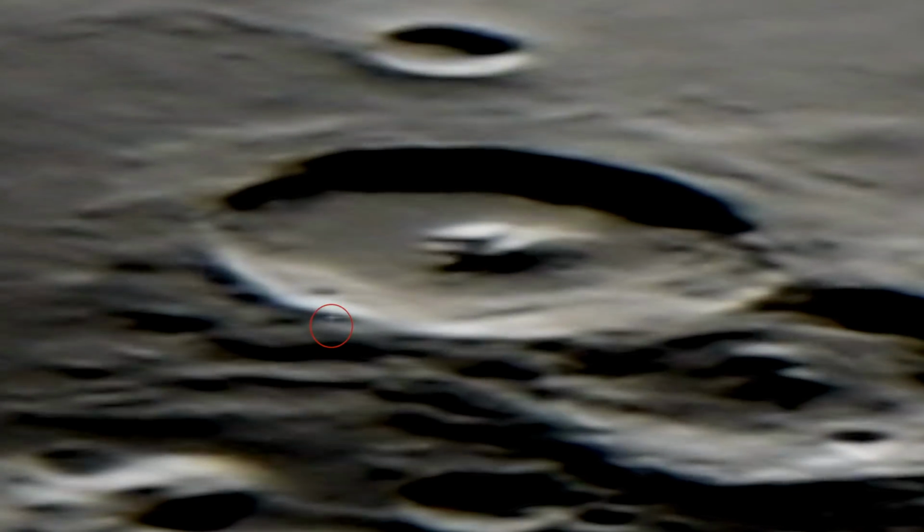These objects are going by in so many different directions, okay? And they cannot all be satellites. And you see what they do? They're lights. Whether they are orbs, who knows?